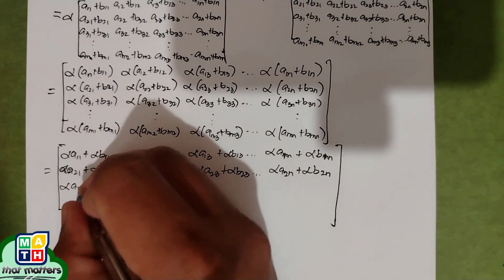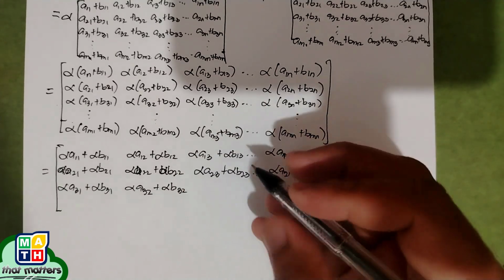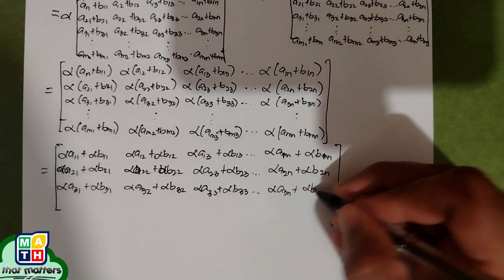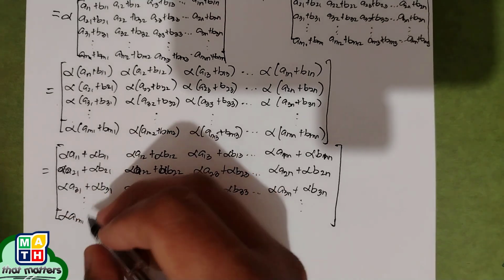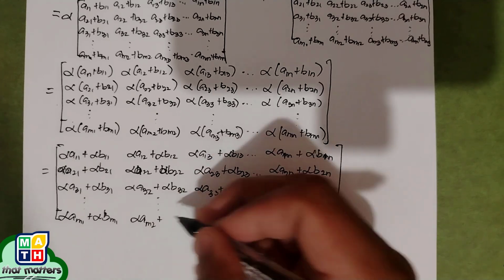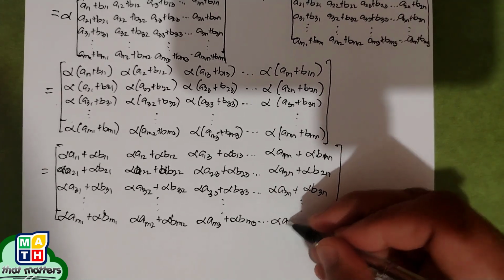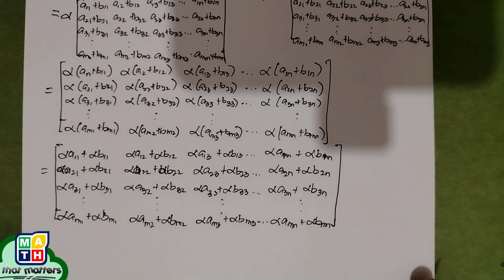And next, alpha A31 plus alpha B31, alpha A32 plus alpha B32, then alpha A33 plus alpha B33, and then alpha A3n plus alpha B3n. Dot dot dot. You will have alpha AM1 plus alpha BM1, alpha AM2 plus alpha BM2, alpha AM3 plus alpha BM3, then alpha AMN plus alpha BMN. Okay, hopefully the rest of the space here is enough for us to really complete this.